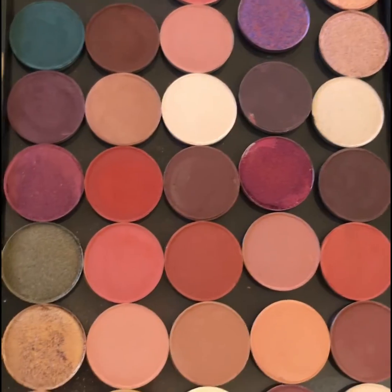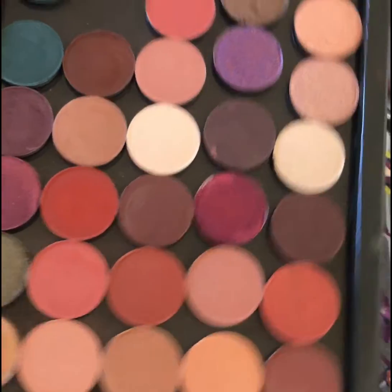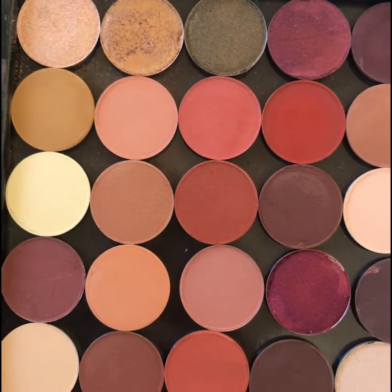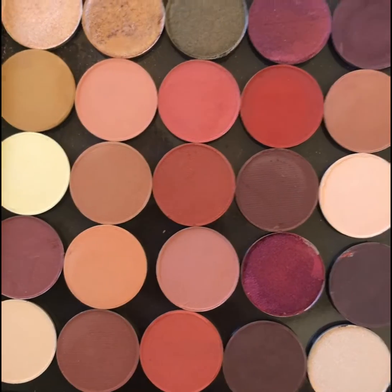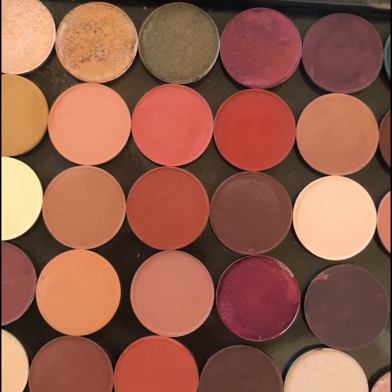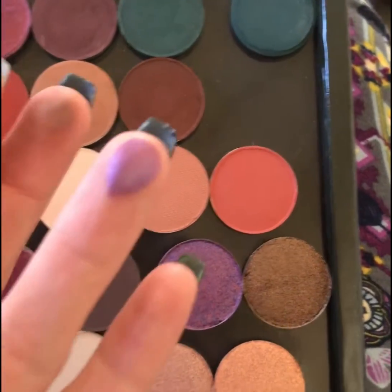So I believe that most of their shades run $5 a piece, but when you buy them in bundles, they are significantly discounted, like $40, $44 for like 12 shades. So I'm hoping that they keep putting out more bundles, but I am in love with this matte formula. Here is one of the shades. It was called Rarity.